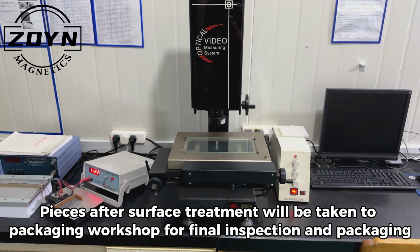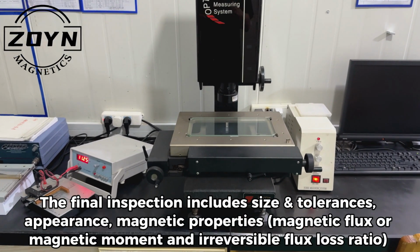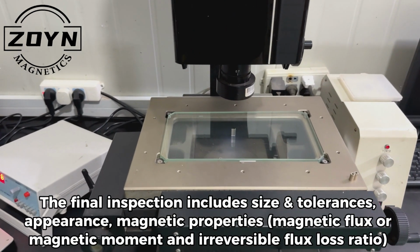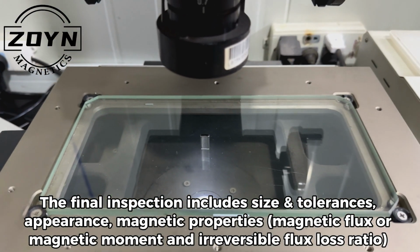Pieces after surface treatment will be taken to the packaging workshop for final inspection and packaging. The final inspection usually includes size and tolerances, appearance, magnetic properties such as magnetic flux or magnetic moment, and irreversible flux loss ratio, etc.